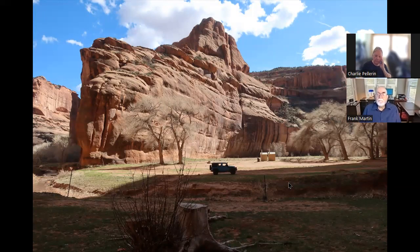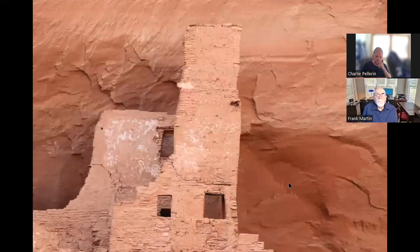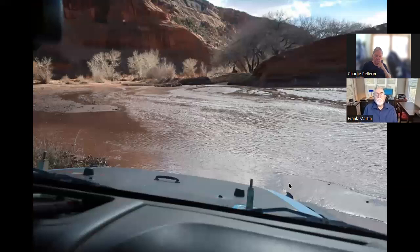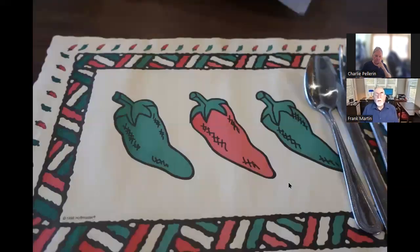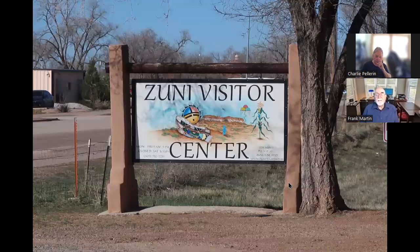At the very end, the Park Service had 2 toilets. These people live here permanently. That's their house. And this is right next to this ruin. Heading back in the water, splashing, back for dinner, beer. Shrimp fajita is one of my favorite dishes. I'm getting hungry. Next, we went to Zuni Pueblo.